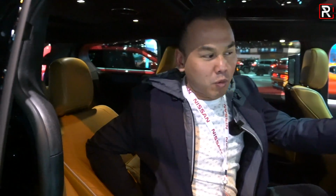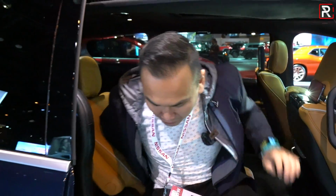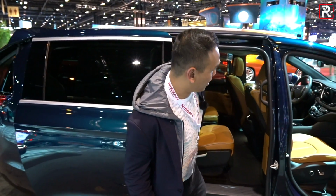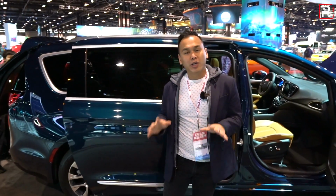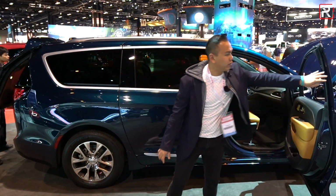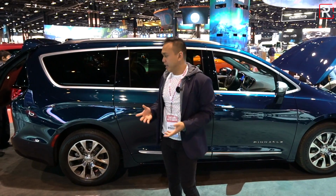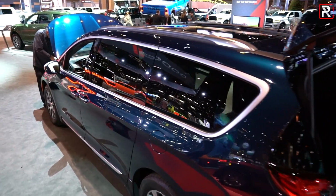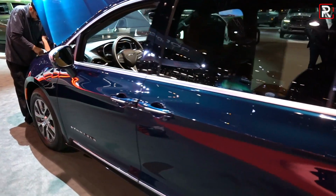But I should probably talk about when you can actually buy this all-new Pacifica. This particular one here is the hybrid version, and Chrysler says this new Pacifica will be going on sale at the end of 2020, so Q4, and they haven't announced pricing yet. Obviously, they're going to be announcing that at a later date. The current Pacifica ranges from the high $20,000 range all the way up to the mid 40s, depending on which trim level you get.